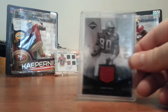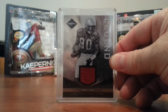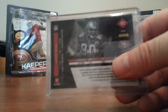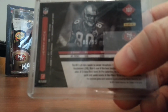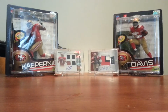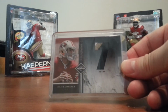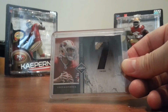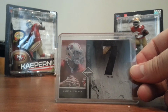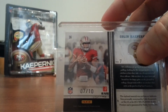This is what drew my eye over here, was this limited Legend of the GOAT, one color jersey. Super nice, that one's numbered 86/99. So, really nice card right there. And the one that really sparked the trade was this one from Limited. Colin Kaepernick, three color jersey, 2011 Limited. And why I really like this card, aside from nice three color patch, is it's numbered 7/10. Sweet!